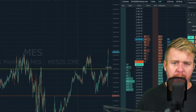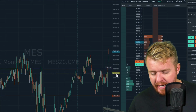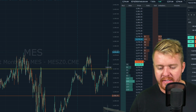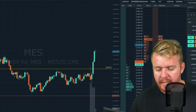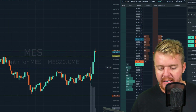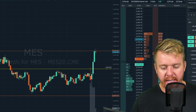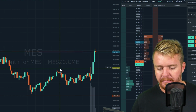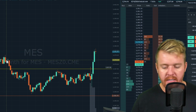All right, quick little update here. We are currently trading at 377. I'm going to take this profit on this contract. Look at this big old spike there. I'm thinking this thing's going to want to pull back a little bit, right? Let's get filled up here at 77.25. Let's even get filled here. Should get filled at 76. There we go.